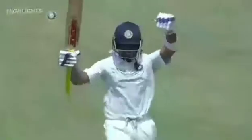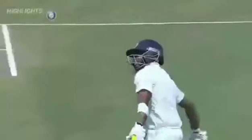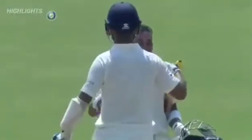Driven on the up. And what a moment. What a day for this young man. Hands up. 15th Indian to get a century on debut. A proud moment for him, and an even prouder moment for all his teammates.